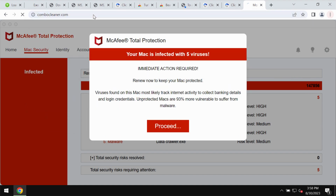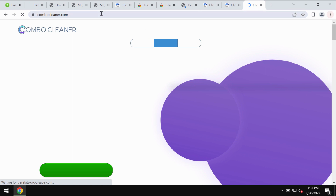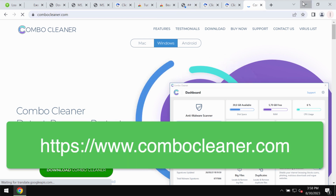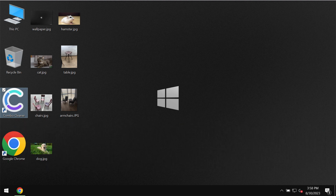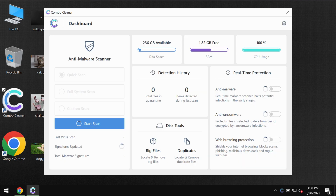I also recommend that you additionally research the computer with Combo Cleaner antivirus by going to the official website combocleaner.com. Download it, install it, and then once it is successfully installed, start carefully researching the computer. So Combo Cleaner antivirus will help you to effectively detect and eliminate other threats.